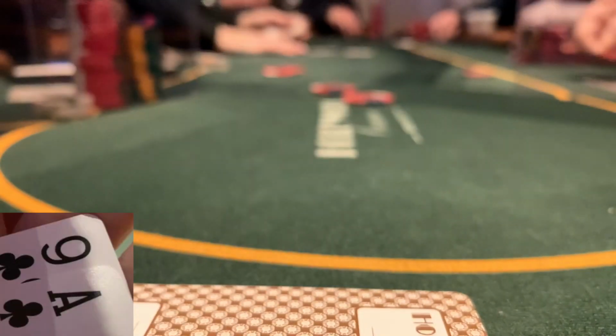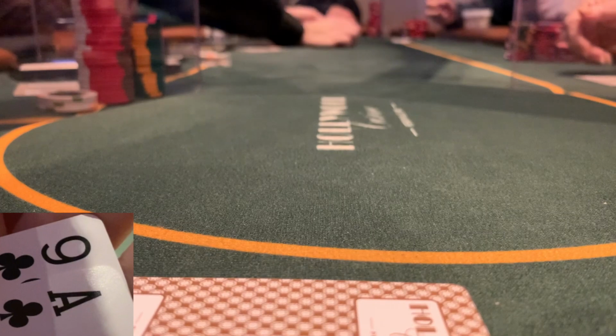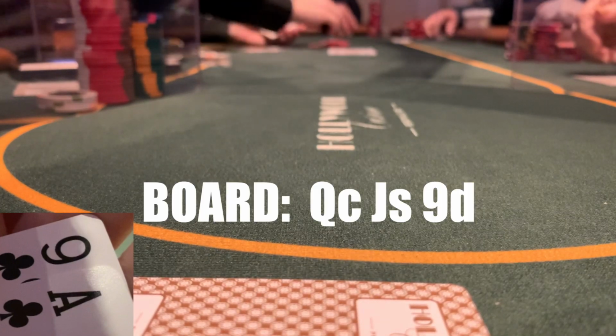I raise to $10 with a pretty hand, ace 9 of clubs. Dr. Straight Chips calls to my left. Gambling Cleaner calls as well. And Sweet Lady calls from the big blind. Flop comes queen-jack-9 rainbow. So not the greatest flop.